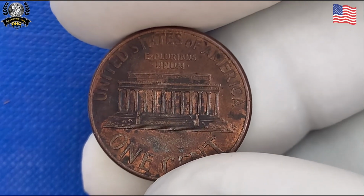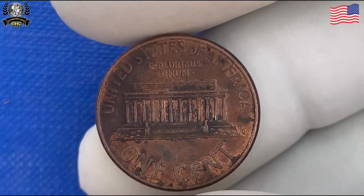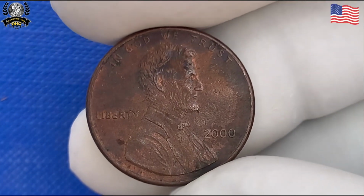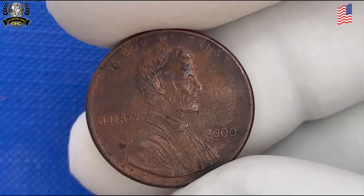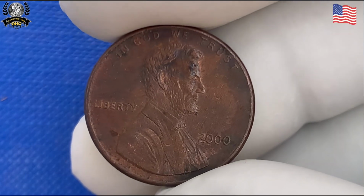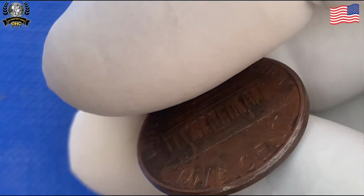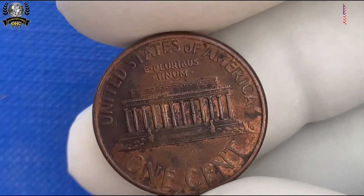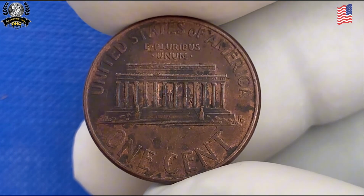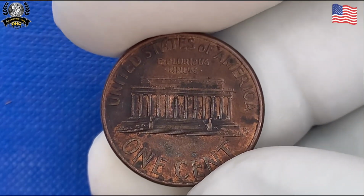In the late 20th century, the U.S. Mint had transitioned from using solid copper to a copper-plated zinc composition in 1982, largely due to the rising cost of copper. As a result, the Lincoln pennies minted from 1982 onward were composed primarily of zinc with a thin copper coating. The 2000 penny followed this pattern, maintaining the familiar appearance of the Lincoln Memorial on the reverse and a portrait of Abraham Lincoln on the obverse, with a slight modification in the composition that ensured the penny was lighter and cheaper to produce.